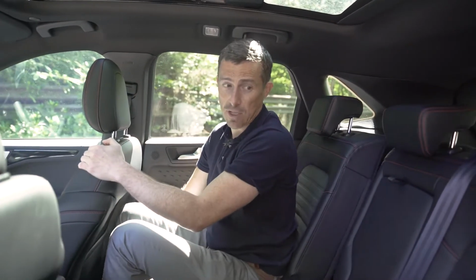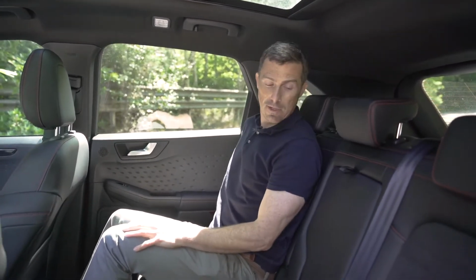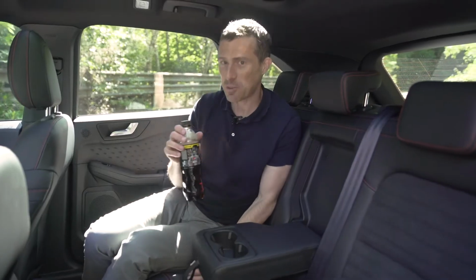You can slide the seats forward if you need to increase the boot space, and you can recline them as well. That's all good. And if you don't have anyone sat here, there is an armrest with some cup holders. No, yep, things are going to spill, aren't they?